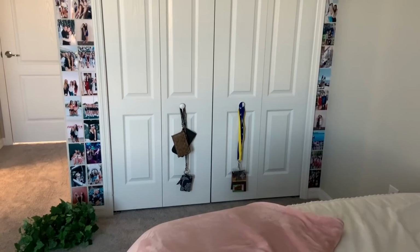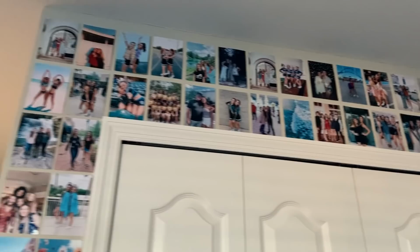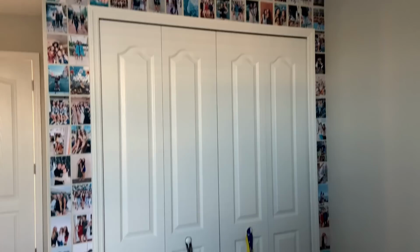I love it so much. It's so good. Look, beautiful. My gosh, I love it so much. It looks so good. Here's a little up close, so you can kind of see all the photos. I think it looks really good. I am very happy with it.